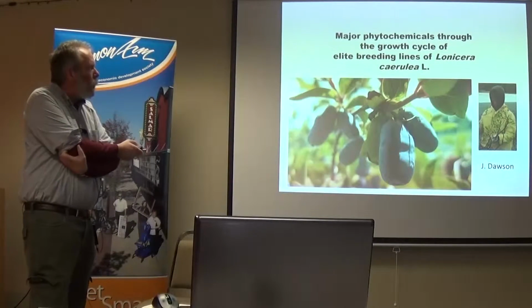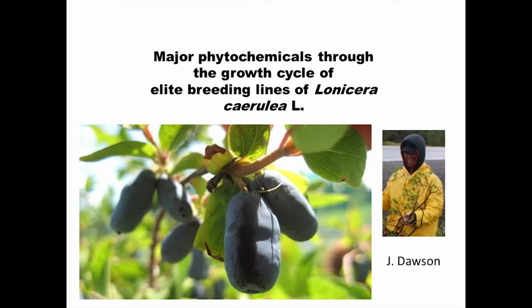Then we have James Dawson, who's looking at the major pharmaceuticals through the growth cycle of Haskap. I don't know if you know it, but tomatoes that are partially ripe have more vitamin C than fully ripe ones. And we were curious whether there's a perfect time to pick Haskap if you were going for nutraceutical value. Like, we wouldn't want to pick it early if two weeks later the nutraceutical value is higher, or stuff like that. So since you're all getting worried, what is the time?